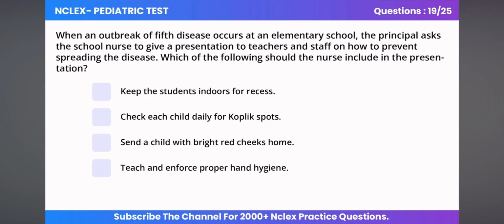Question 19. When an outbreak of fifth disease occurs at an elementary school, the principal asks the school nurse to give a presentation to teachers and staff on how to prevent spreading the disease. Which of the following should the nurse include in the presentation? D. Teach and enforce proper hand hygiene.